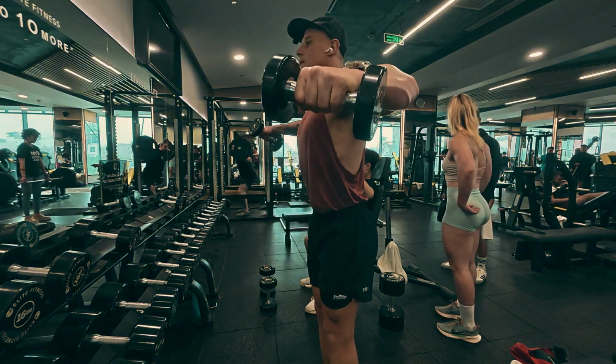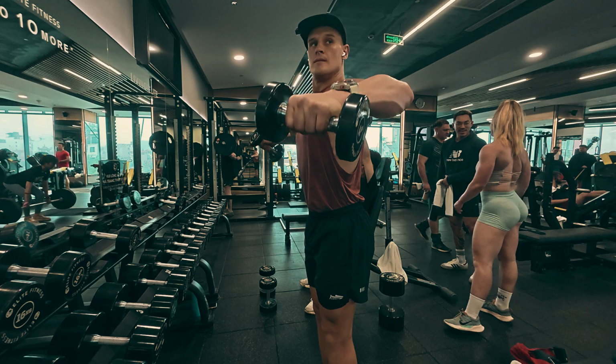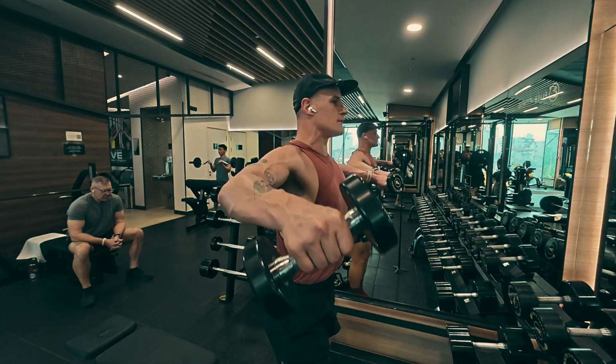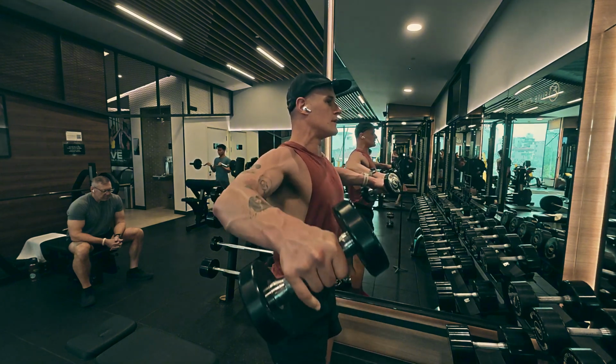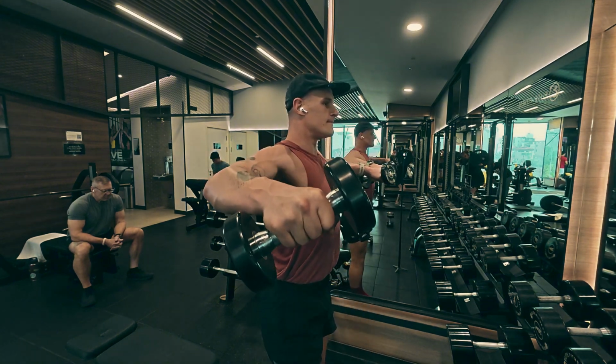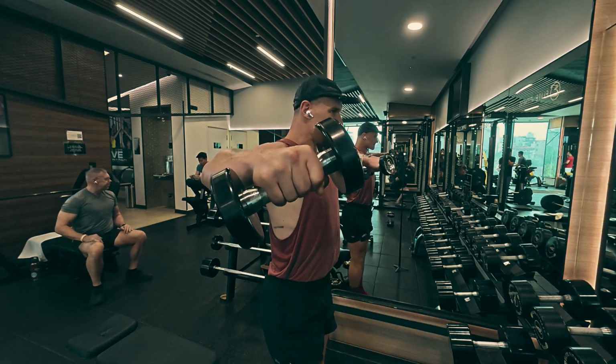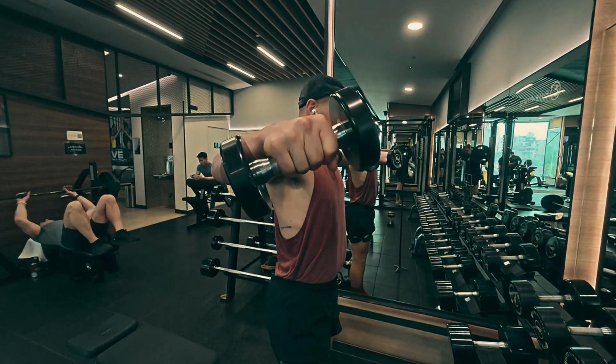I'm going light on this one with 2 4-kilogram dumbbells. Because this is such an isolated movement, it is crucial not to go heavy. Focus on getting a solid flex at the top of each rep. Here's a tip: activate your lats to prevent your traps from taking over, keeping your deltoids properly isolated.